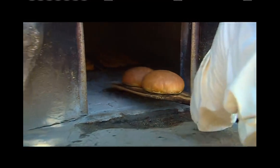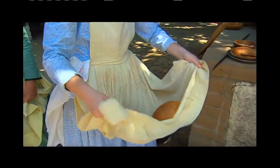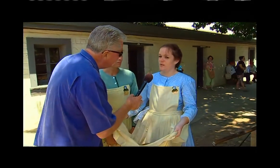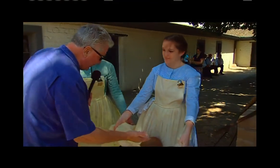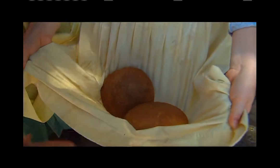Here comes the bread, the cooked bread, and look at this. It's going right into your apron. Yes, that's how they would do that. Is that the way the women would have gotten the bread? Yes, because it's too hot to touch with your hands. So. Wow. And you can see how dirty my apron is. That comes from the bottom of the bread. Mm-hmm. Wow. Oh boy, that is hot. Yes.